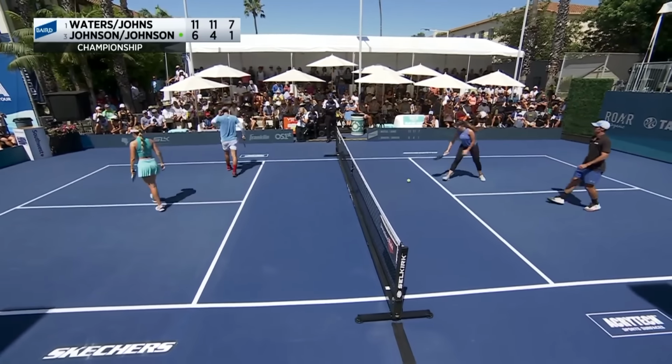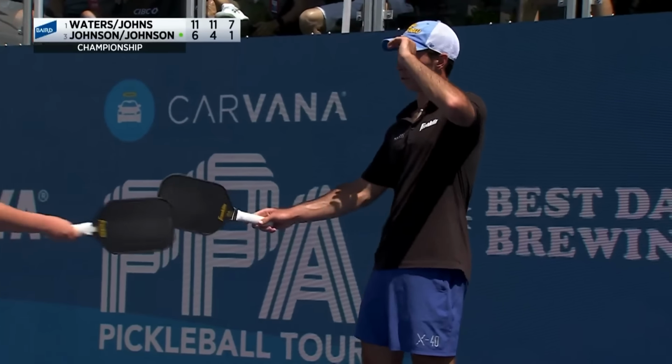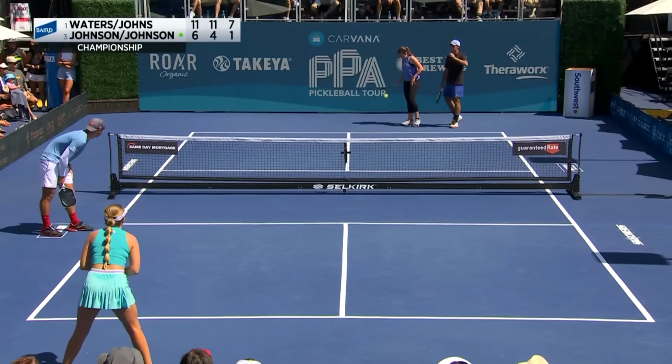Ben Johns reaches in, closes on that backhand. So good with his touch at the kitchen. That's why he's the best in the world. He has so many spots that he can target.